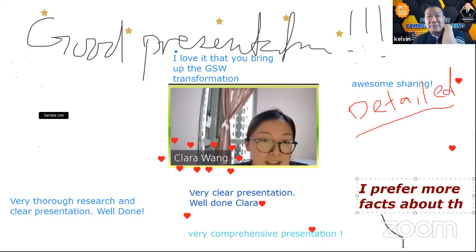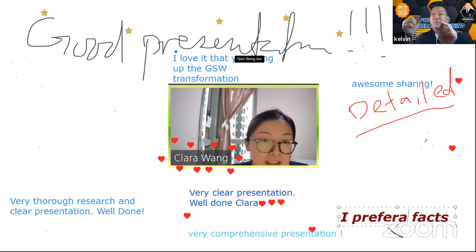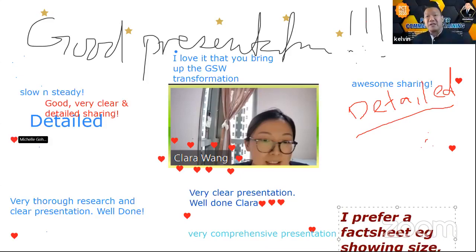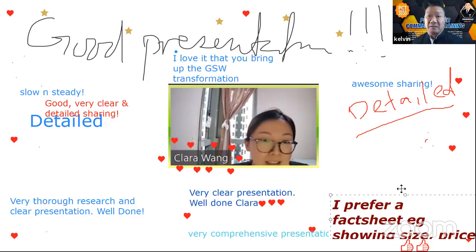Maybe Neo, I just want to add some thoughts. When you're showing all the transaction prices on the shophouse, maybe you want to do a graph chart so that people can see easily what the transacted prices were over the past few years. Then you do a marking of where your shophouse entry price is, so people can see you're within the market range. It's easier than circling things on the slide, where people see very detailed words. Maybe use a graph chart to show that you're within the market. That would be better. Just my suggestion.